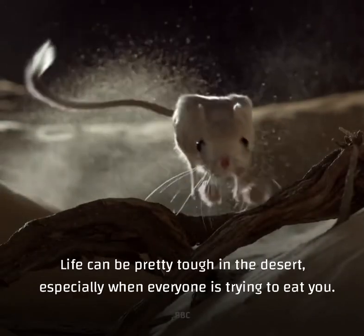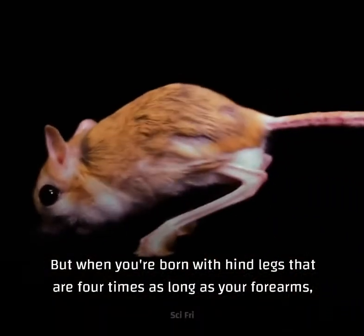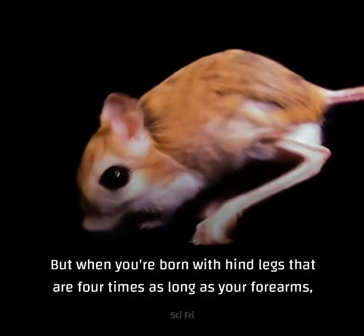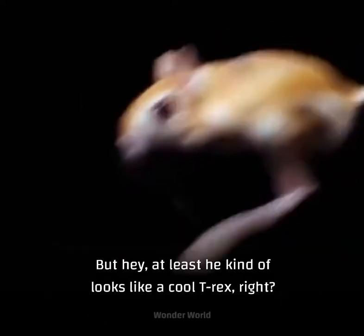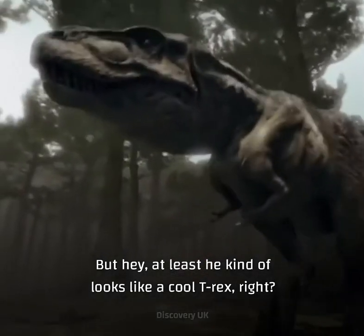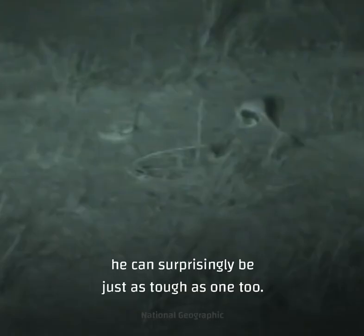Life can be pretty tough in the desert, especially when everyone's trying to eat you. But when you're born with hind legs that are 4 times as long as your forearms, you sort of get used to disappointment. But hey, at least he kind of looks like a cool mini T-Rex, right? And although he may seem fragile, he can surprisingly be just as tough as one too.